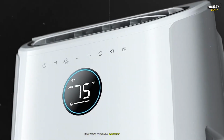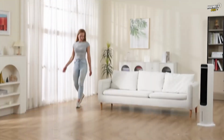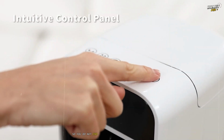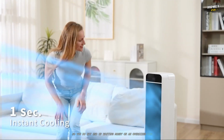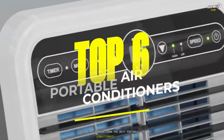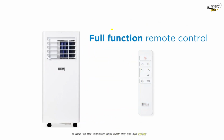Sweating through another brutal summer because your central AC just cannot keep up? I tested the top portable air conditioners on the market so you do not end up wasting money on an oversized fan. Today, I'm counting down the best portable air conditioners from number 6 down to the absolute best unit you can buy right now.